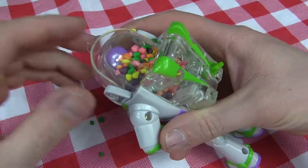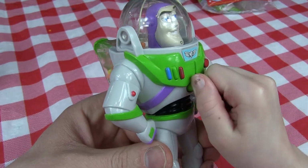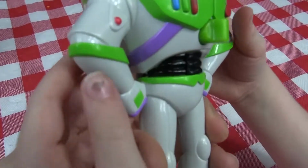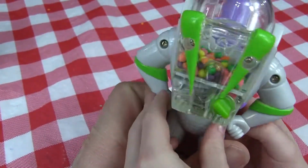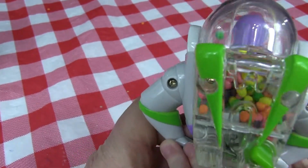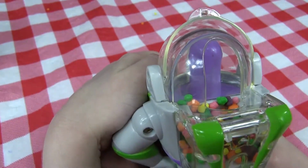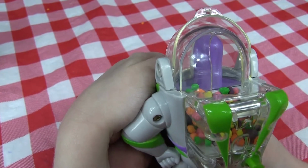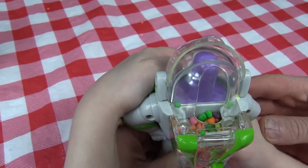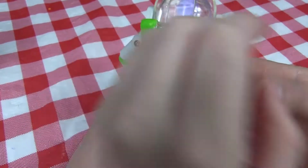Whoa. And Shelby is gonna wind the knob in the front. And there's a little button on his belt. Whoa! And when you press the button, it just makes them pop in the bag. Whoa! I spit one out. That's candy. Pop Rocks.